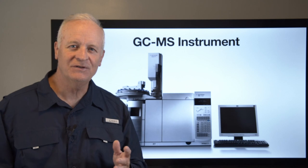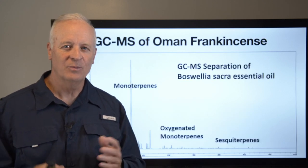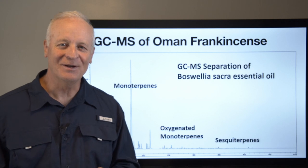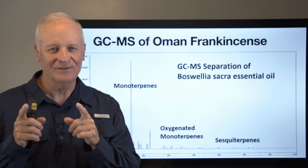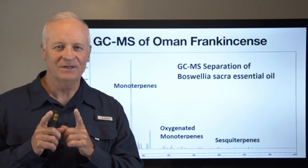Well, I used the GCMS and I looked at the two reports. The reports look like this. And frankly, they look the same. I was stumped. I thought, okay, well, let's see. Oman frankincense looks like Somalia frankincense, but they smell different. There still must be a difference in there.